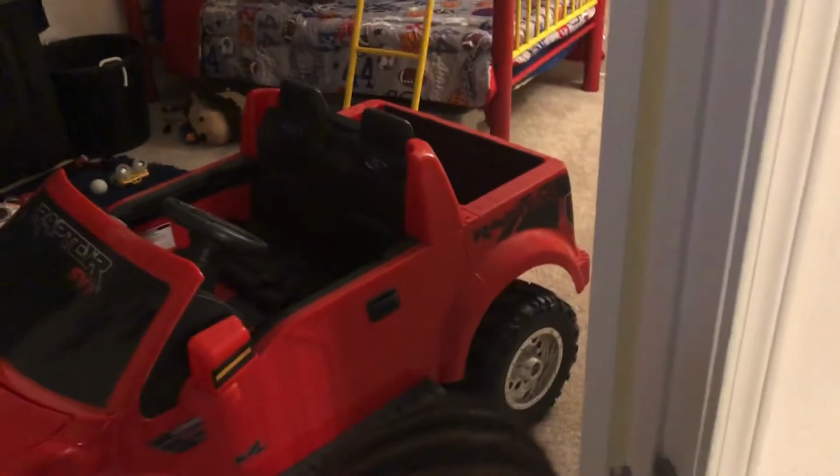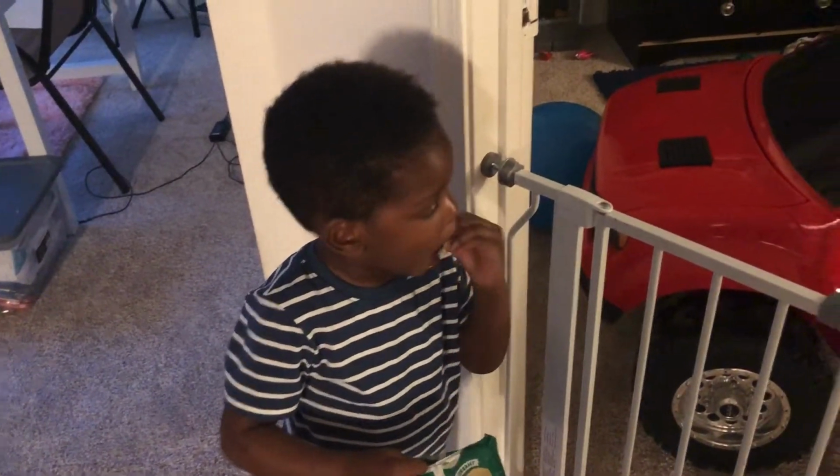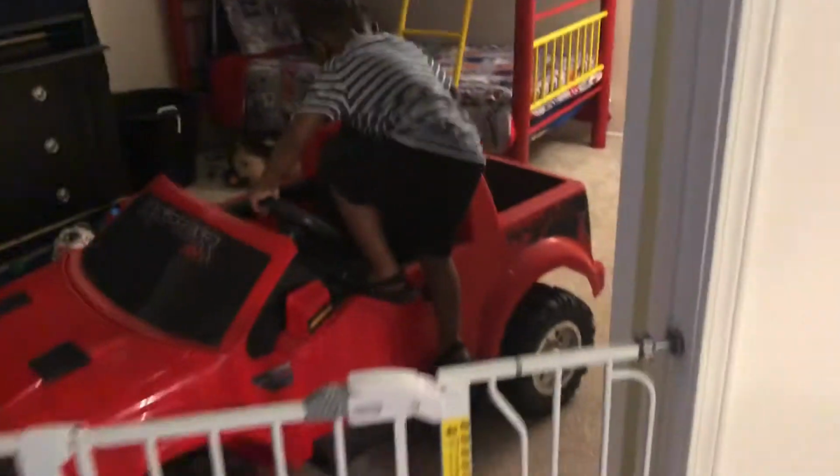Okay, he wanna go in though, so let him go. Okay, relax. He wanted to go in. You might have wanted to close it, but he was trying to get in. Okay, a little chunky butt. You don't want it.